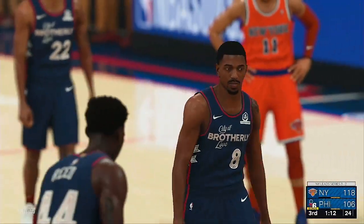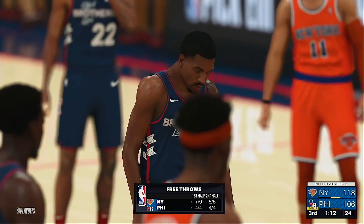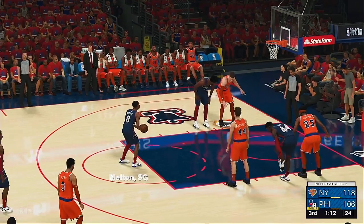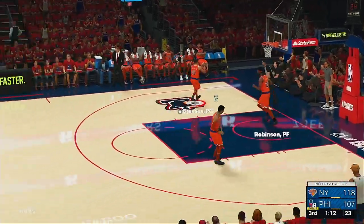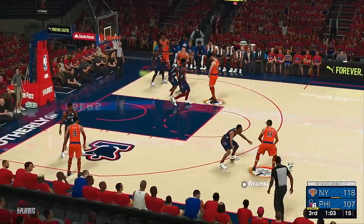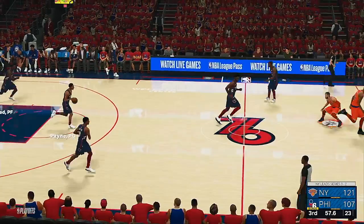First one falls for him. Wow, they've made every free throw here in the second half. Melton hits them both. New York leading by 11. And here's Brunson. He's got 34. Bogdanovich wide open. A shot's good on the assist by Brunson.